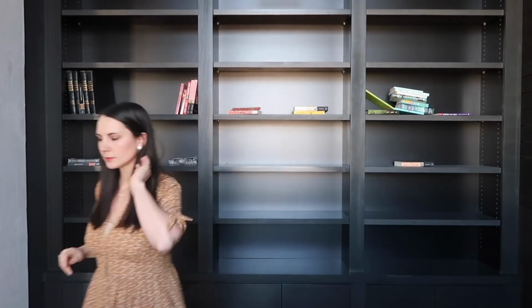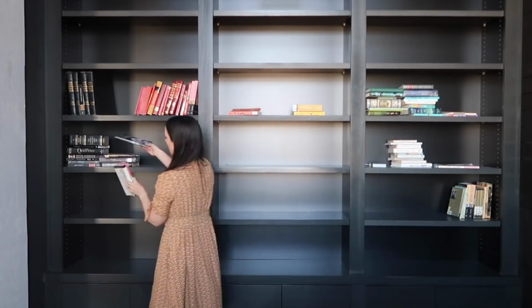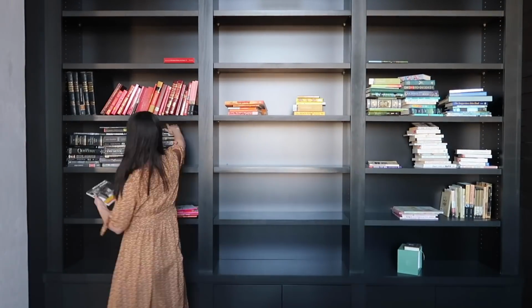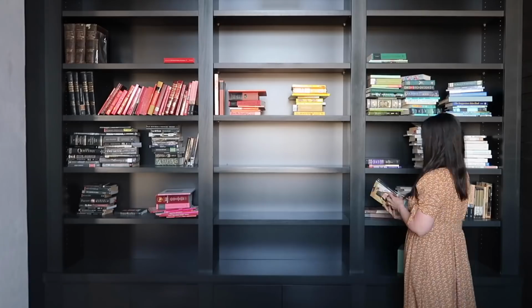All right, so the first way I'm going to try to organize my books is by color. I think I'll do a rainbow across the bookcase. I've always wanted to do that. Okay, that was every bit as time consuming as I thought it was going to be. Now I need to get these books spiffied up.